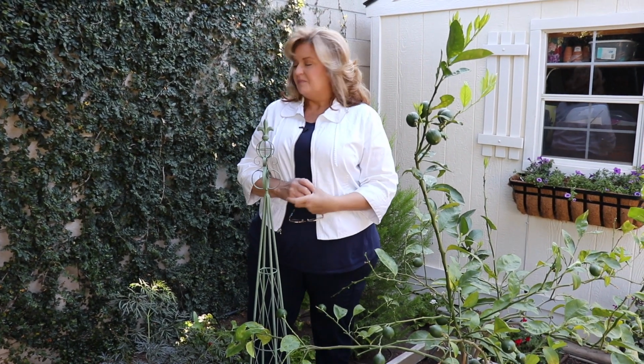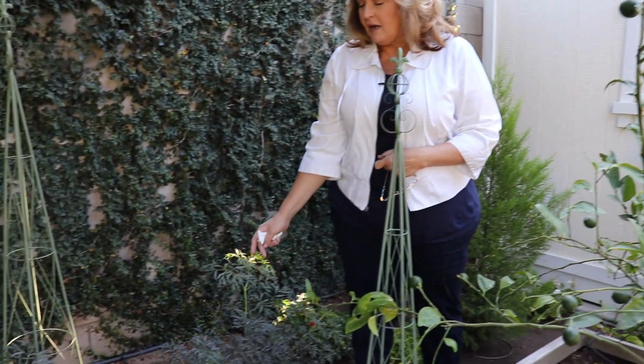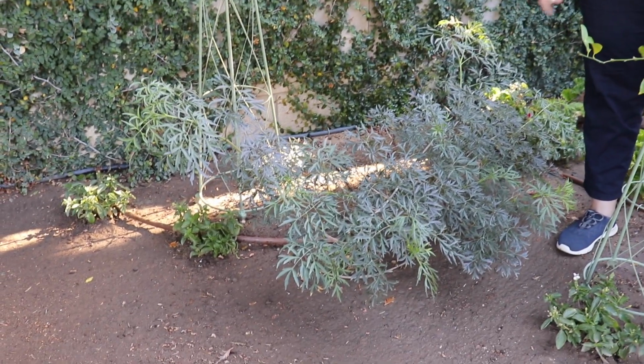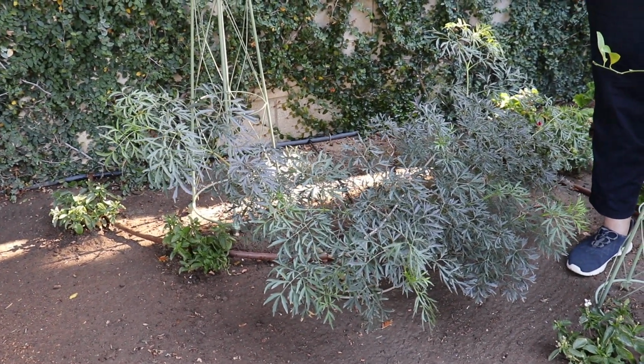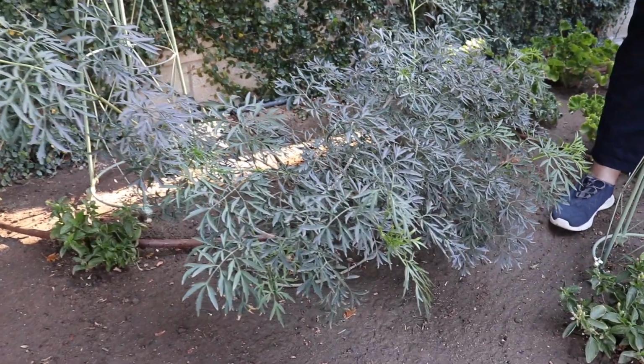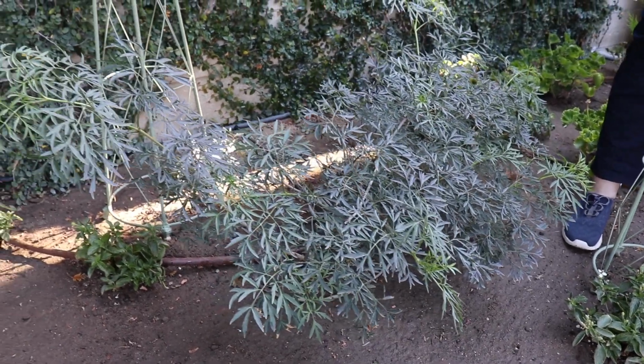I wish I could. I love the way it looks. Back to the black lace elderberry. We had this up front on the west side of our front garden, and I thought I was actually almost going to lose it one summer. We had it on drip. It was barely limping along.